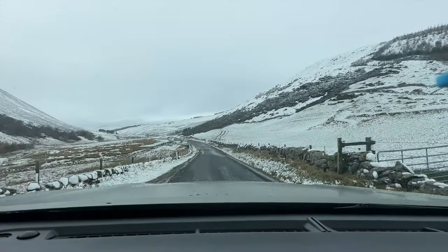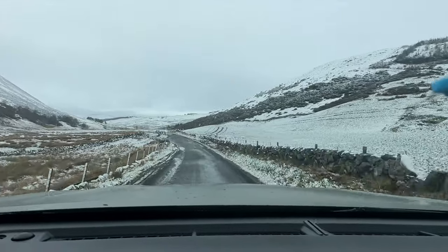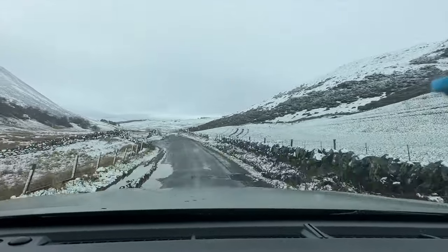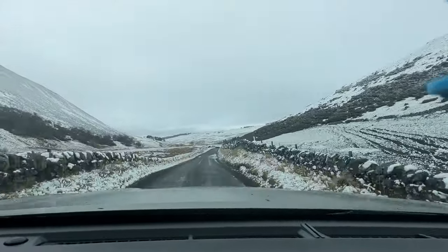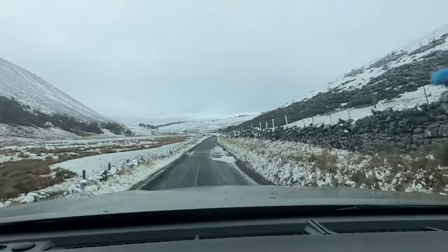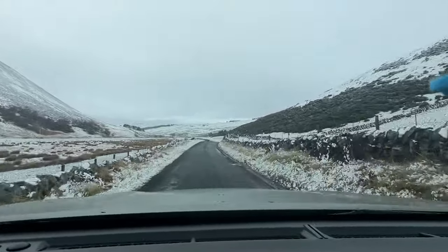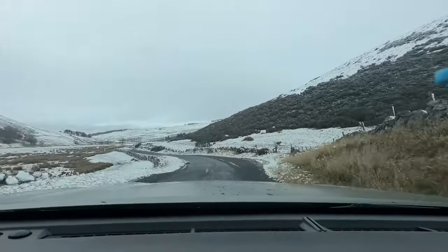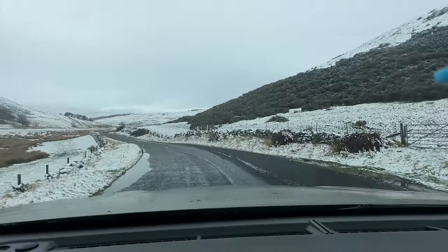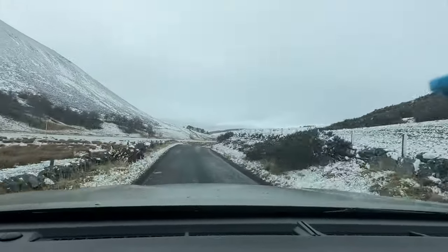So we find ourselves just entering the Cairngorms National Park. It's been a wet, rainy drive, but it's cleared up now, it's stopped raining at least. And we have some snowy hills, which is fantastic, because that's what we're looking for. So we're about 3 miles from Glenshee, which is a ski resort in Scotland. I don't think there's much skiing this year, but it's been quiet.